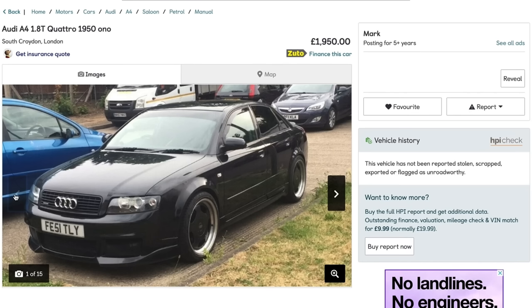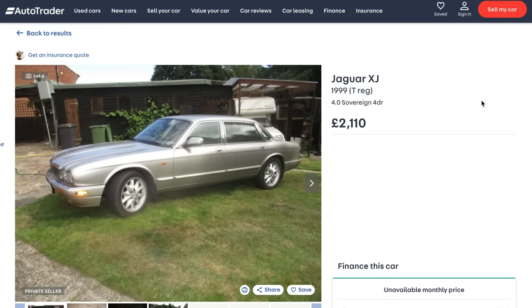No. Oh, look at this. You might not go quick, but you look pretty badass. Oh, when that sort of stick it up as well. Oh. Oof. Oh, what about that? Jaguar XJ. 4 litre Sovereign. Sounds fast. Looks really fast.